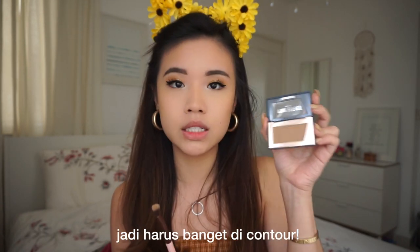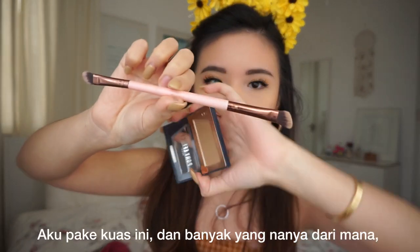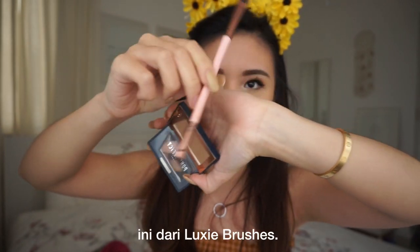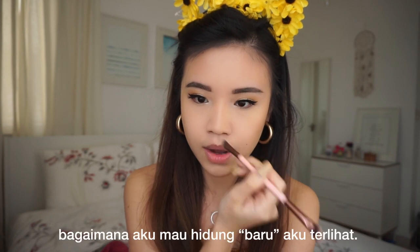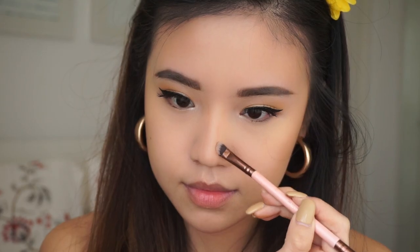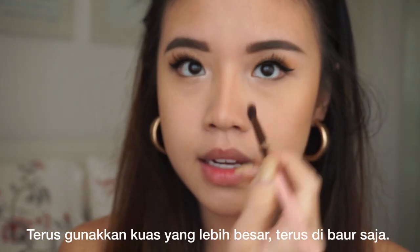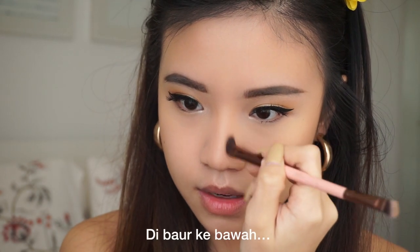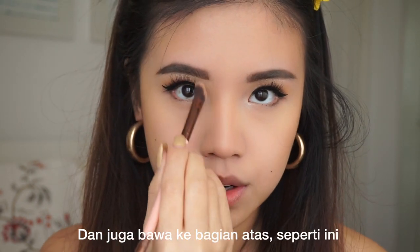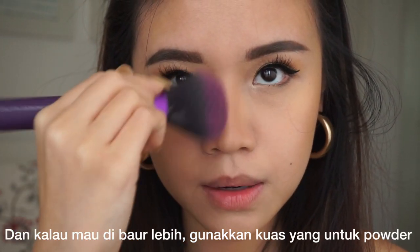So you need to contour. I'm using this brush, which a lot of people have asked me where it's from. It's from Luxie Brushes. Using the flat, smaller part, carving out how I want my new nose to look. But then you use the fluffier side and then you blend it out. Blend it down. And also bring it all the way up here, as you can see. And again, if you wanna blend it out, just use your powder brush.